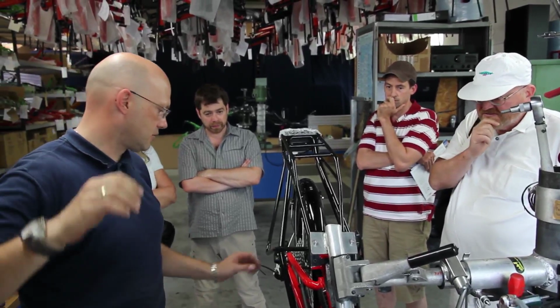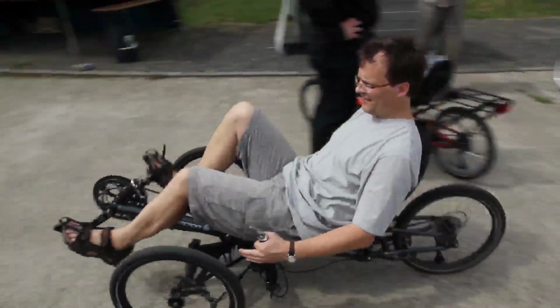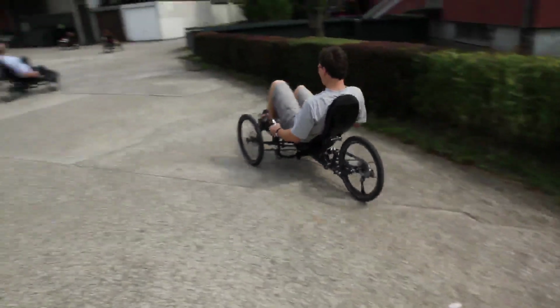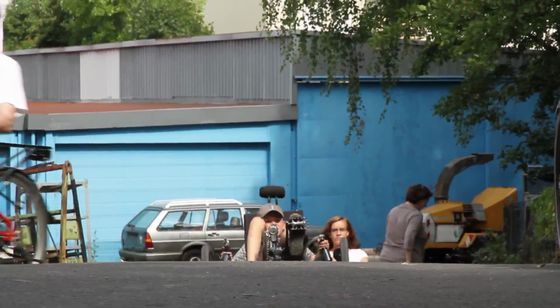But most exciting was the possibility to try out a recumbent bike on our factory site. Maybe it was for the first time ever they leaned back and put the legs up and had a spin. Most easy on the trikes, a bit harder on the bikes.